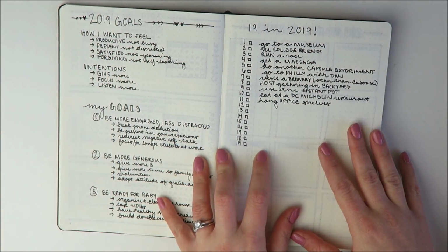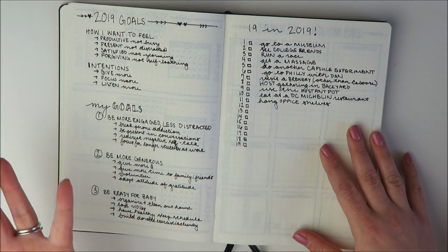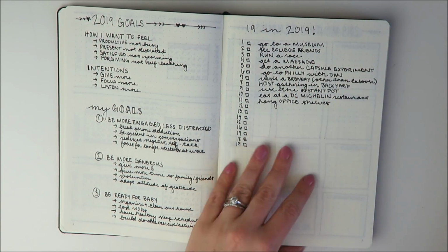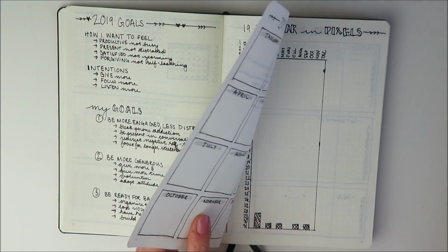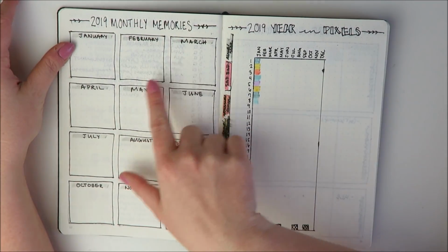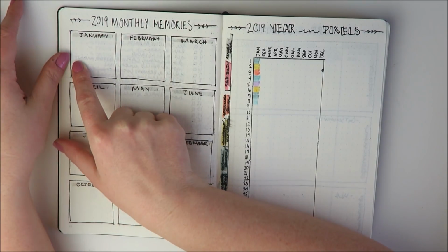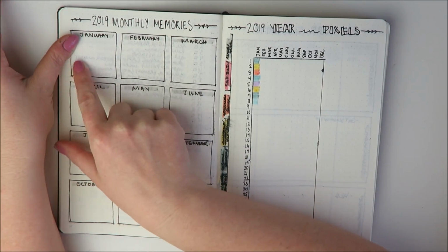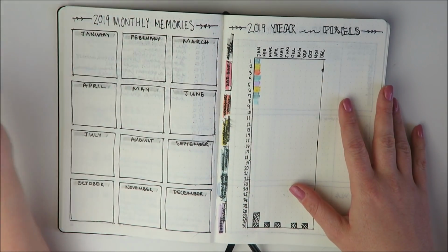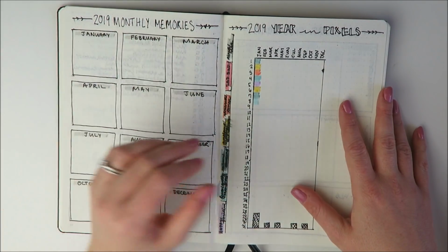And I have some blank. She encouraged me not to force myself to think of 19 on the first day of 2019, to let them come organically, which I thought was a really great idea. So you can see I still have some blanks here for things that come up in the year. Next up in my annual section, I have 2019 monthly memories. I'm hoping to write a high-level bit of journaling or a doodle. I don't know what it'll be, but something for each month. I know some people do Polaroids, which I think is so cool, but I don't have a Polaroid. So just some little way to capture the month. We'll see if I actually use it.